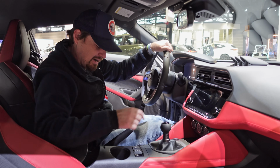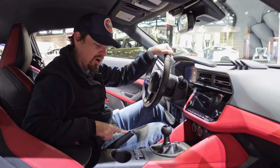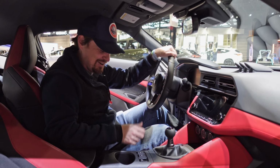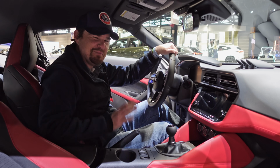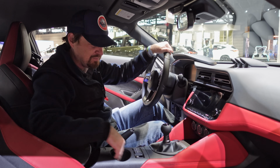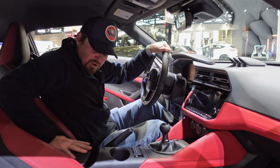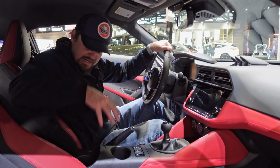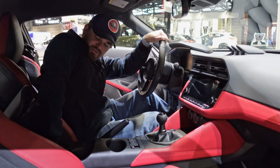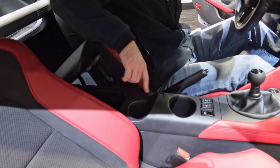So very nice. I like that designers and engineers did not give up on the hand emergency brake here. So, you know, you can have a little bit of fun that you haven't ditched it for an electronic parking brake. Cup holder right here. Sliding center console reveals a second cup holder right here. Center console opens up. There's a little bit of storage space down in there. It's not too shabby. Let's see, I'll pop it open again.